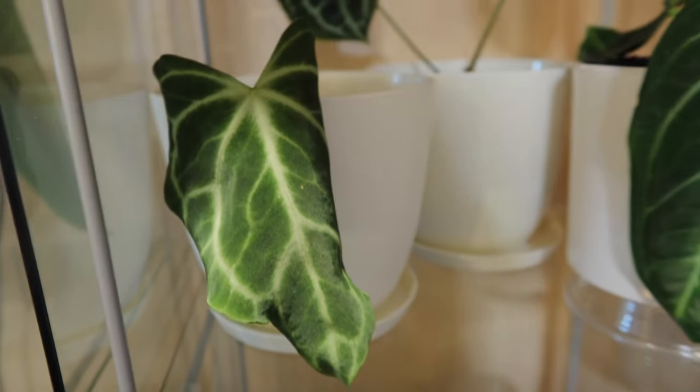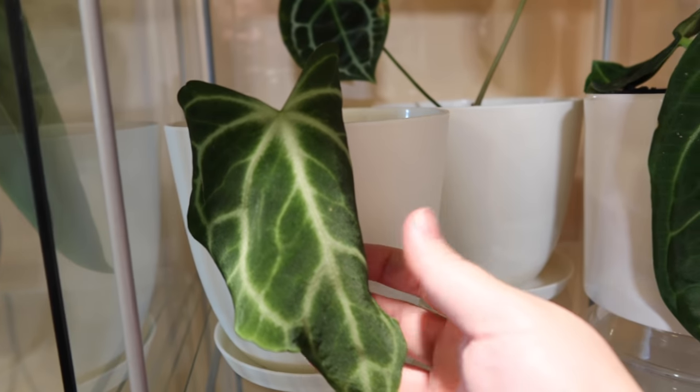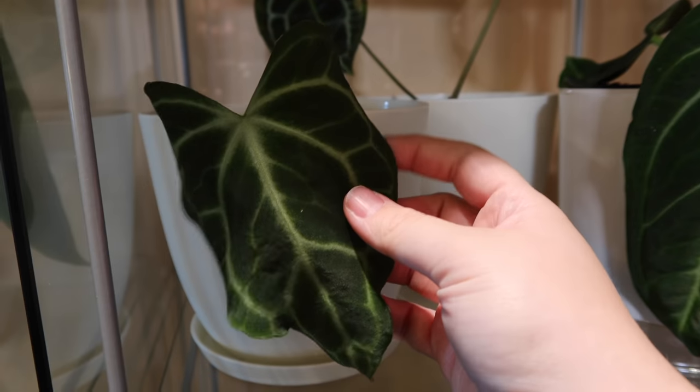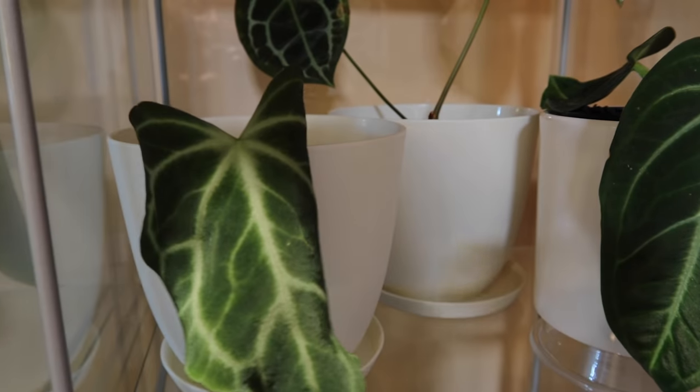I can't wait for it to produce more leaves, because this one actually, as I imported it from Indonesia, had lost its other leaves. Luckily, the biggest one did survive, as most times the older leaves do die first.